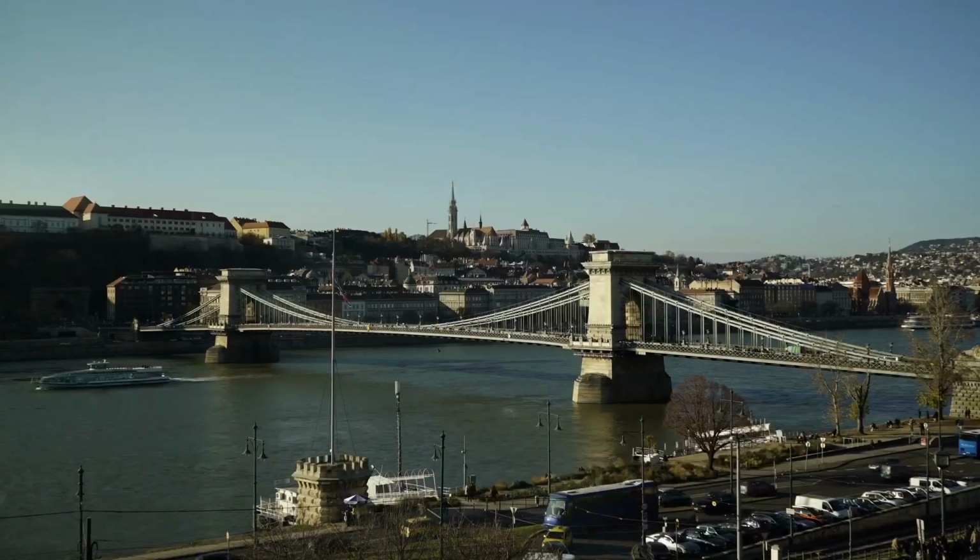So we are currently walking across the Chain Bridge. Now this was one of the first permanent bridges built in Budapest, and it connects the two cities of Buda and Pest. Designed by an English engineer and built by a Scottish engineer. It actually reminds me of the Tower Bridge in London a little bit. Are there any Bristol fans or people living in Bristol now? Because when we walked over the Bristol Suspension Bridge, it legit wobbled. This one isn't wobbling, so I think it's a more stable suspension bridge.